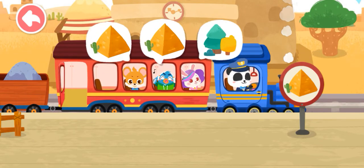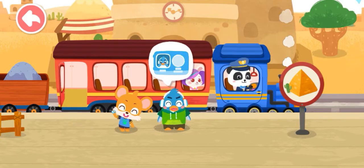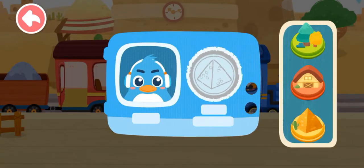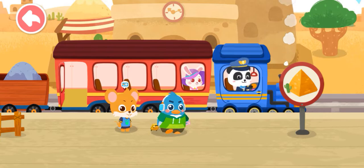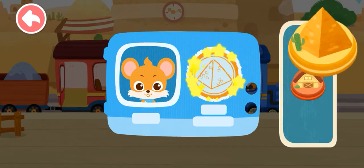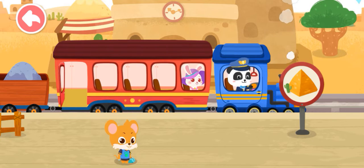We have arrived at the passenger station. Let's help the passengers get off the train. Hi! Stamp the train ticket. Here is my suitcase. Bye, BABYBUS train! Stamp the train ticket. Here is my suitcase. Bye, BABYBUS little train!